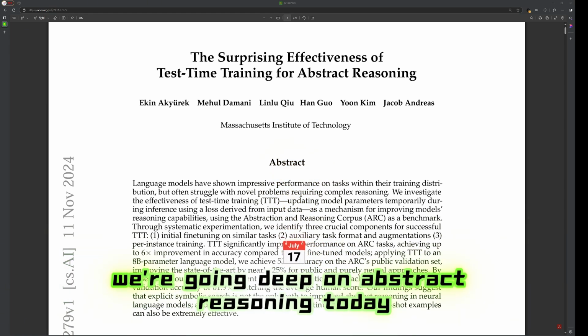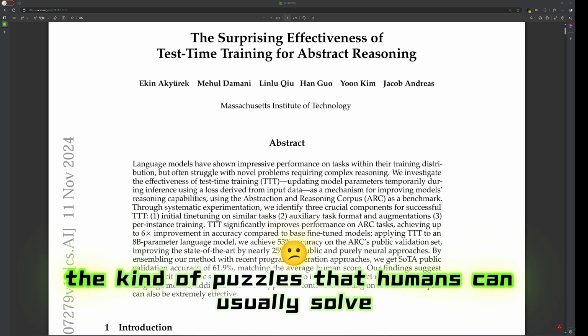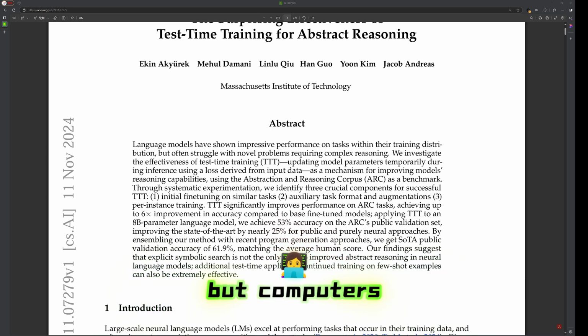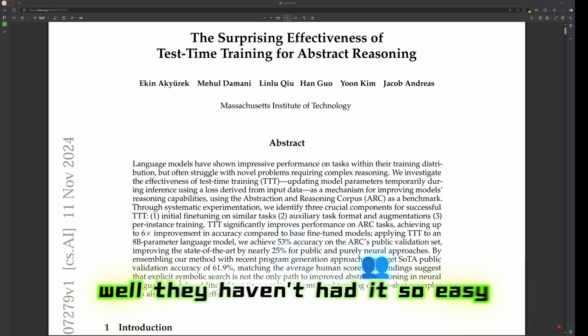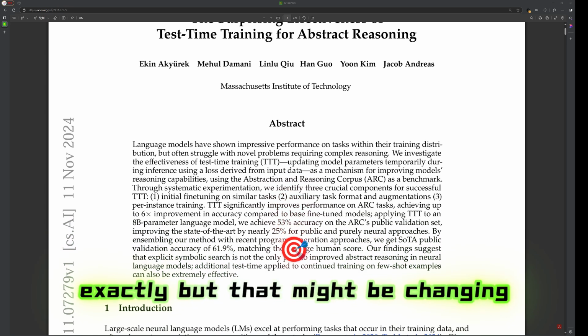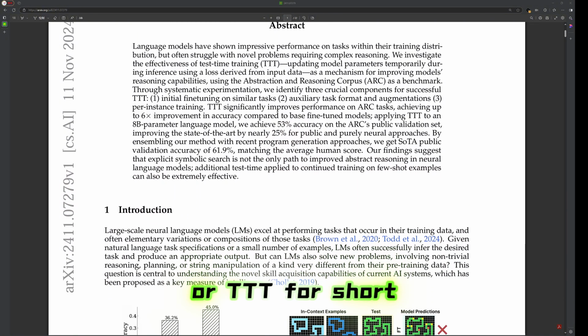We're going deep on abstract reasoning today. The kind of puzzles that humans can usually solve without breaking a sweat. But computers, well, they haven't had it so easy. Yeah, abstract reasoning has always been a tough nut to crack for AI. Exactly. But that might be changing thanks to something called test time training, or TTT for short.